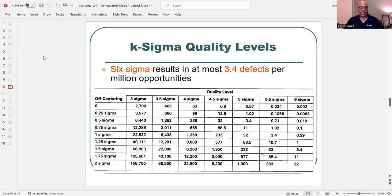Okay, K Sigma quality levels. Six Sigma results in at most 3.4 defects per million opportunities. And this right here is what we call your quality levels. Each sigma in this chart is basically in multiples of 0.25, and you can see all the numbers changing. You have 3 sigma, 3.5. You have 2 sigma down here, but you can see all the numbers changing. And you're dealing with defects. This is known as your K Sigma quality levels.